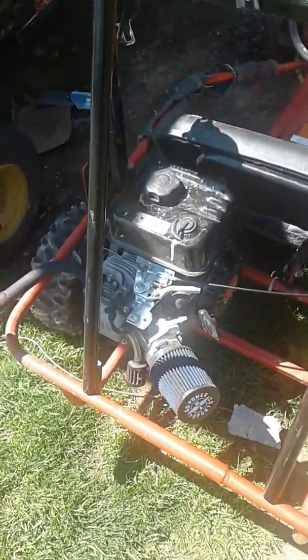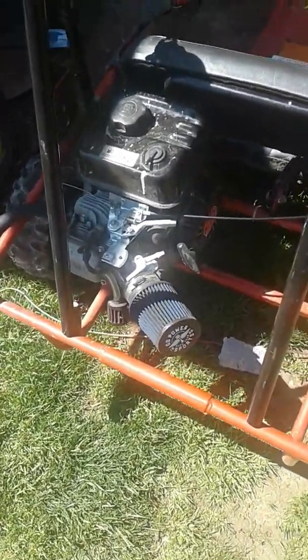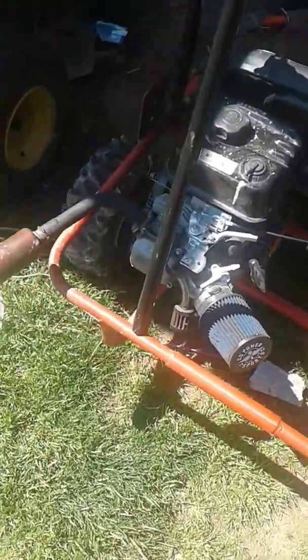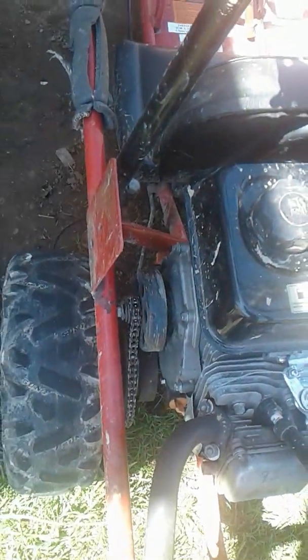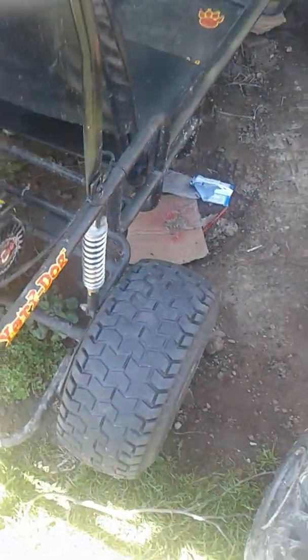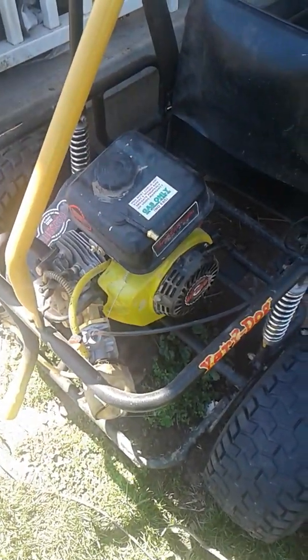Put the stage 1 on it. Got the air intake and the jetted carburetor and the exhaust all on there. A little dirty right now. Runs pretty good. Thinking it's going to need a new clutch pretty soon. Back this bad boy out here. Gotta get a better look at it. It's kind of hard to do one-handed.